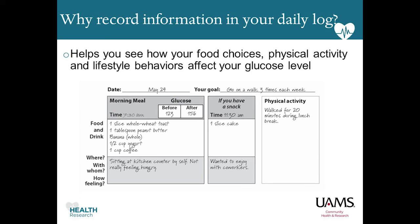Then, in the snack area, you write the time you ate a snack, if you had one. Write what the snack was, and maybe where, with whom, and how you were feeling. So the example here shows at 11:30 they ate 1 slice of cake, and they wanted to enjoy it with a coworker. It also shows that they walked for 20 minutes during their lunch break. So this is how you'll record information for the next week, and you'll want to bring your daily log back with you next week.